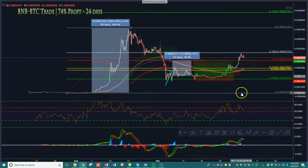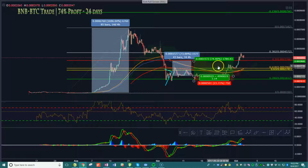Alright, so this coin did take a little bit longer than I thought to reach this 50% level. I actually thought it was going to make it right here, but it dragged it out. I believe this is pretty much 1 month. I had my automatic sell at this 50% level, like I said before, and that was, let's say, 2 days ago. So yeah, it's about a month long. But 1 month to make 74% profit, that's fine in my books.